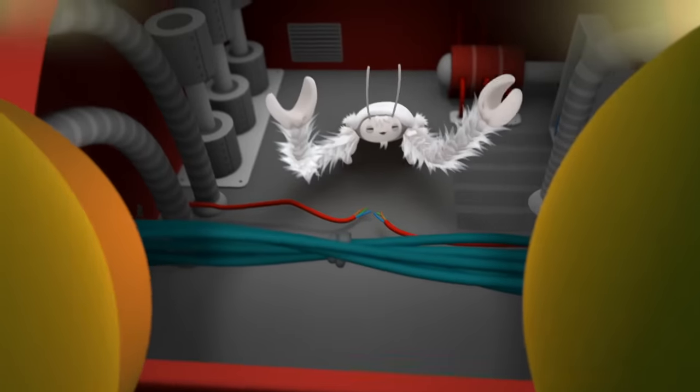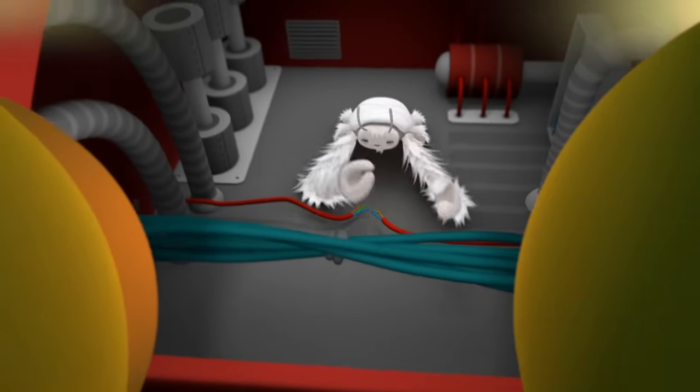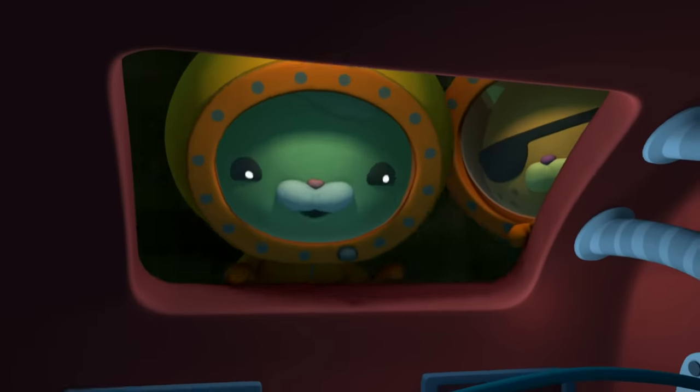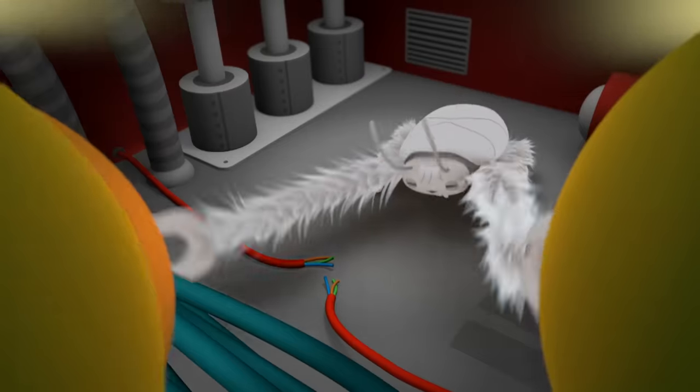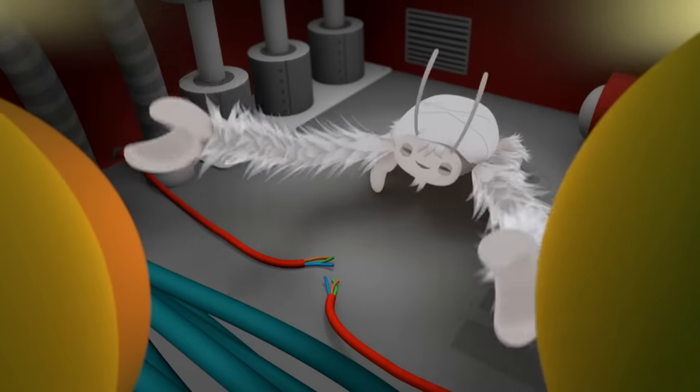Klaus! Oh, I have come to help save my home, yeah? And your ship. All right. All you have to do is reconnect the red wires. Oh, with my long arms and crabby claws, that should be easy.